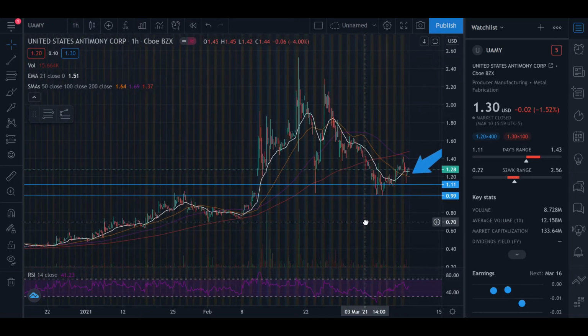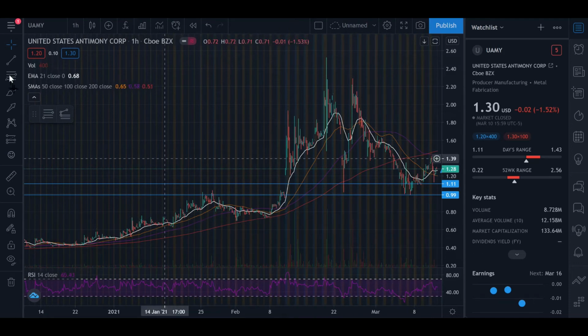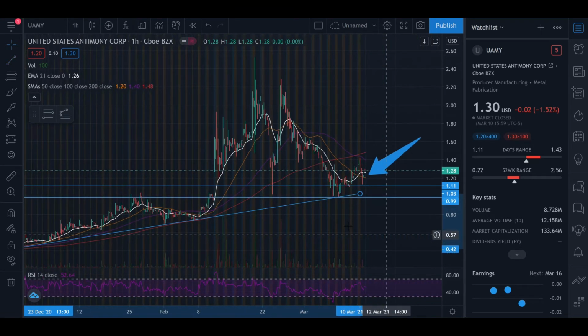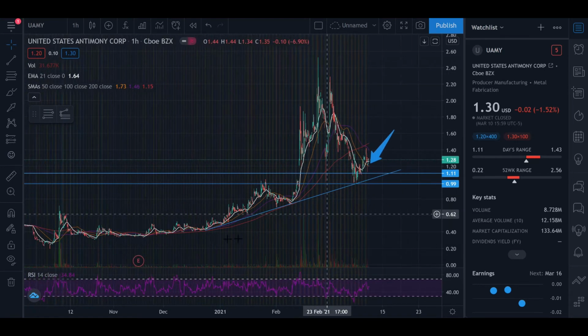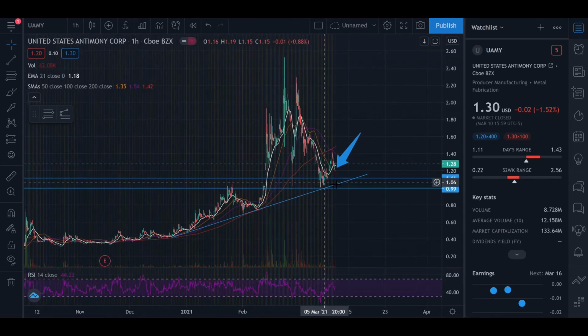Another thing to take note of is on this 3-monthly chart, if I move it slightly towards the left, if I just draw a trend line, if you look at this trend line, now I've drawn that trend line and zoomed out slightly, you can see that the stock has bounced off this trend line on numerous different occasions since December. So that is a good indication that we are heading and trending upwards.